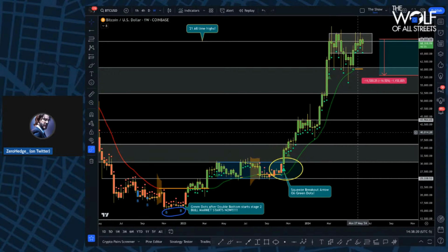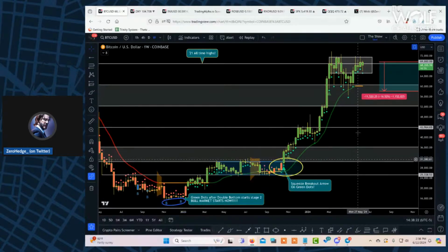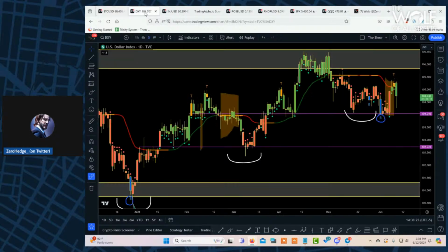So let's move on to the next chart now that we've talked about Bitcoin and how Bitcoin has reacted to the Fed. But now I want to also talk about the dollar. We also went over this in the stream yesterday for our members. The dollar is very interesting, okay? It's pulled up here, and the last time it pulled up to these levels, right, over here and here, Bitcoin actually dropped because it's inversely correlated, meaning that when the dollar goes up, Bitcoin goes down.